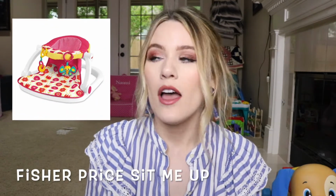I had the Fisher-Price Sit Me Up chair. Another thing that's really comparable to this would be the Bumbo seat. I'm pretty sure, and I don't know how much that goes for. Anyway, the Fisher-Price Sit Me Up chair I loved because I feel like it had a little more support than the Bumbo looks like, and it only retails for $39.99.